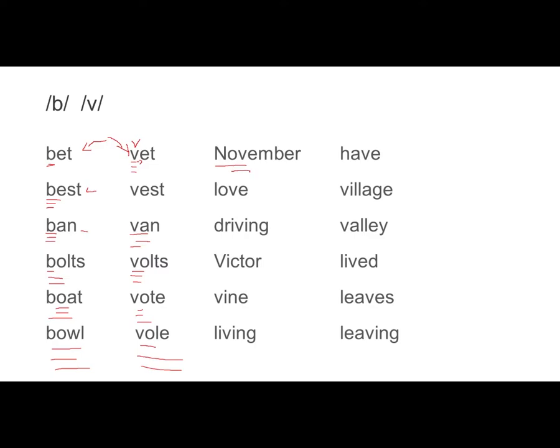November, November. Love, love. Driving, driving. Victor, Victor. Vine, vine. Living, living. Have, have. Village, village. Valley, valley. Lived, lived. Leaves, leaves. Leaving, leaving. There we go.